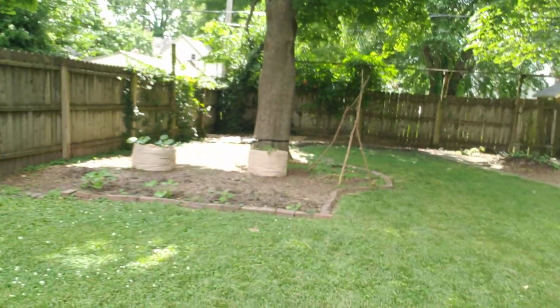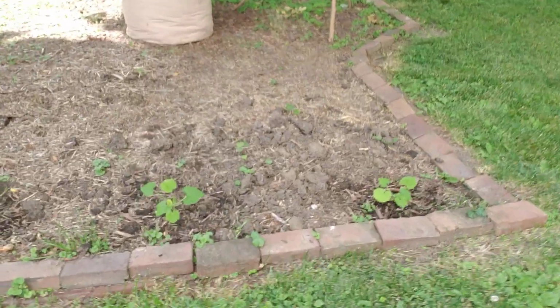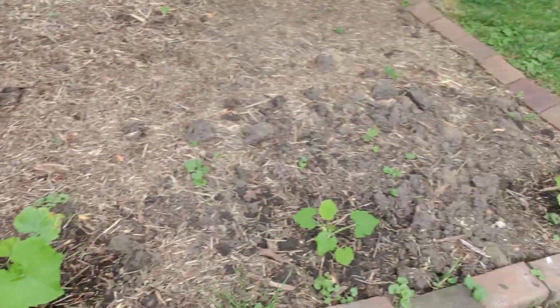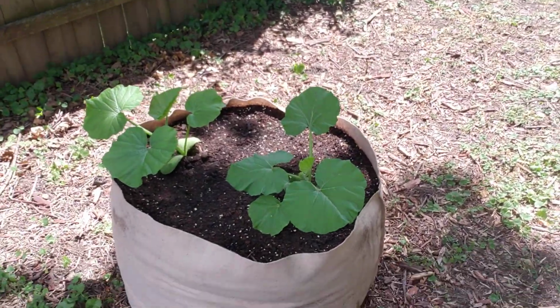I also noticed during that last video that I didn't even have these grow bags in, so I've got 4 zucchini plants, Black Beauty zucchinis, I'm sorry, that I stuck in the ground here at different times, so they're at different stages. But in this first grow bag, this is something new for me, using grow bags, just an experiment.